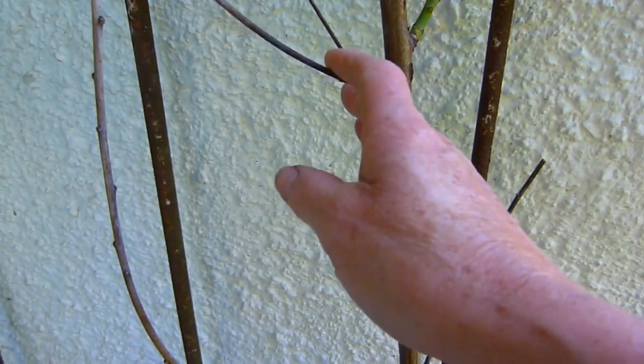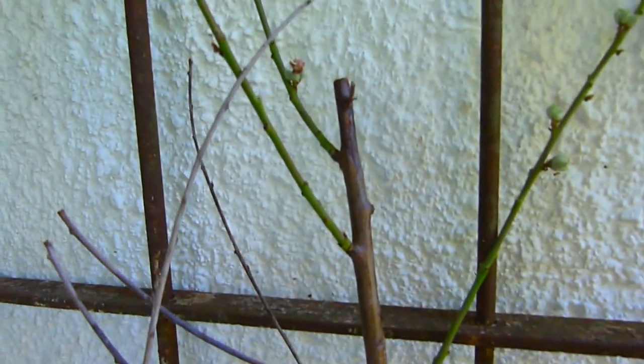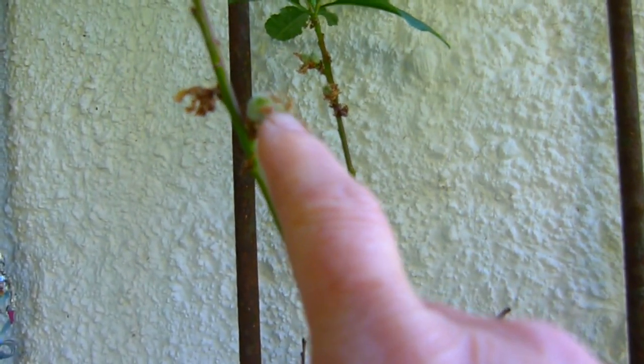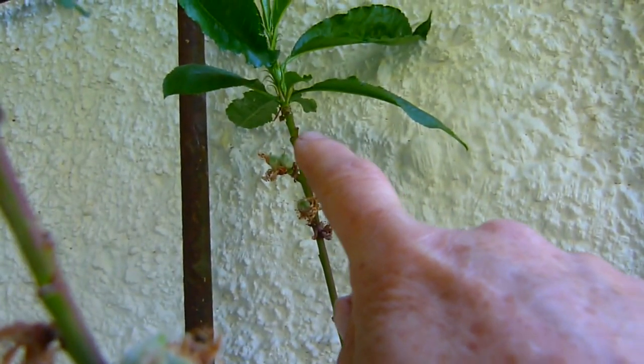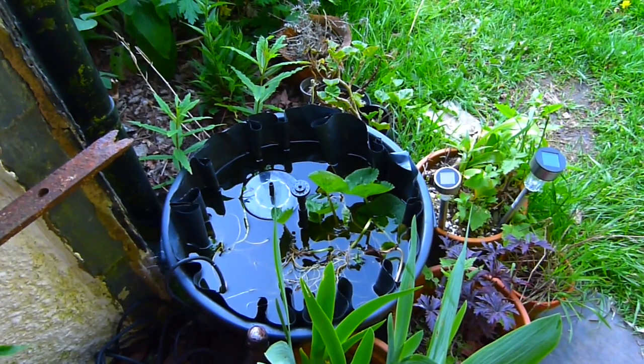These branches look like they've died off, but it has got some nice, strong, healthy shoots on it. It's got four healthy shoots on it, and each one of them has got little tiny peaches on, so that's really nice. My pond needs filling up. We've not had a lot of rain really to fill the pond.